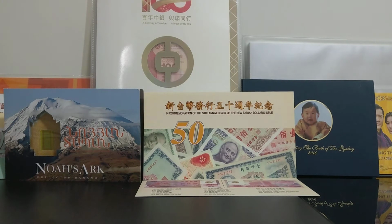Now, the Isle of Man is a British Crown dependency nestled in the Irish Sea between England and Wales and over towards the other side, Ireland and Northern Ireland. And it's nestled in the sea right between those four countries. And if we have a look, here is the first note that I have to show you.